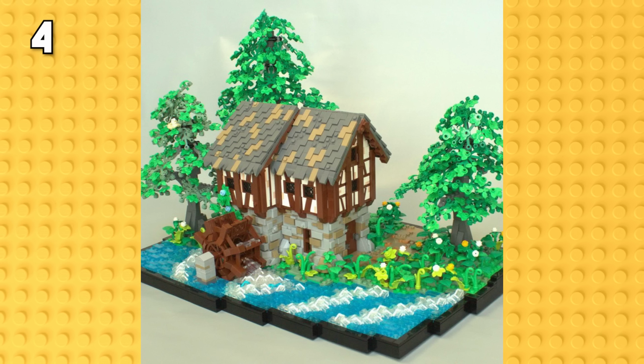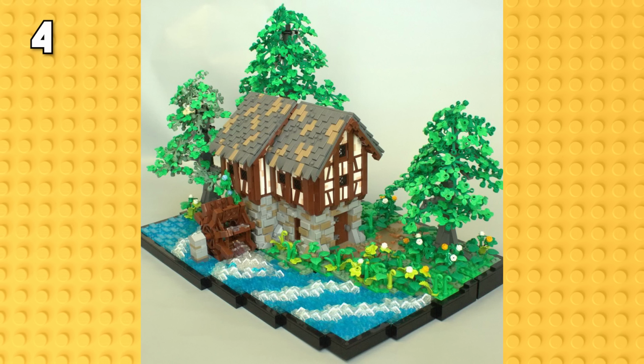And hey, it's my list after all, so whatever. The main star of this MOC is this lovely little watermill with a terrific terrain around it. It's done in a vignette style with a black border, which I think works really well for framing the scene out. And these trees look great. They've got multi-toned leaves that look really nice.